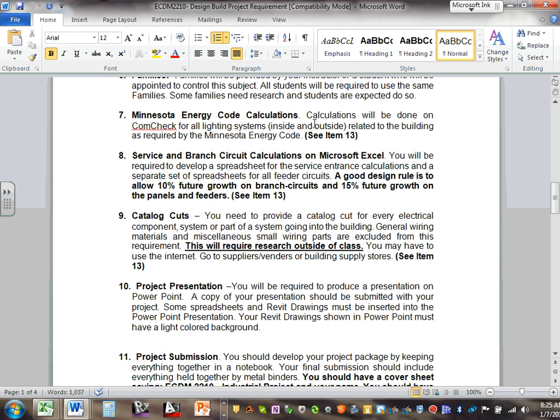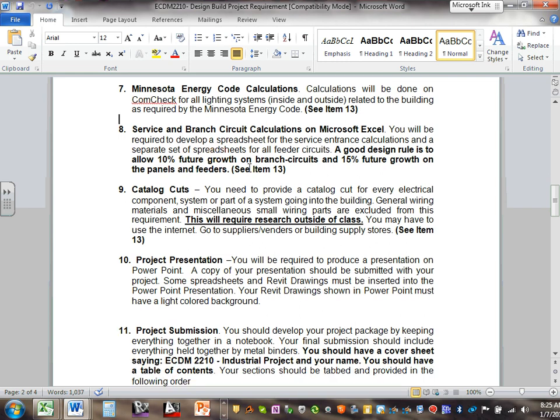Minnesota Energy Code. If you look at item number 7, it says see item number 13. It will tell you what you need to do for the calculation, guys. Minnesota Energy Code calculation. Service calculation. See item number 13. You need 10% future growth and 15% growth on the panels.